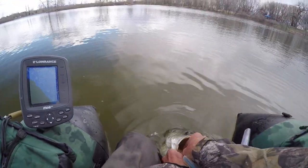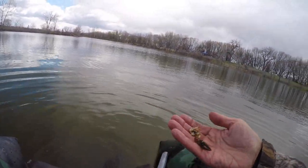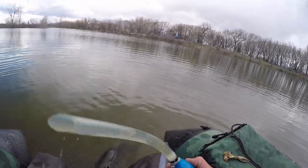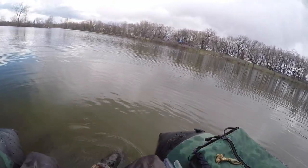What is this? Crayfish. Okay, that's really good to know. That is really helpful to know, because I knew there was a lot of craws in here. And I haven't been fishing the bottom, because I've had a lot of suspended fish.